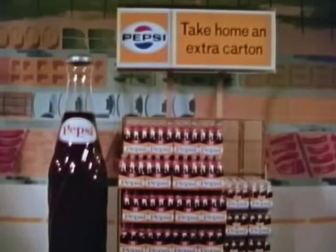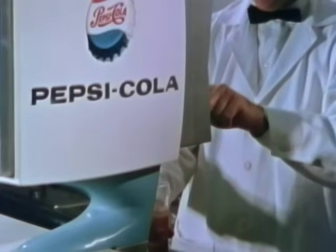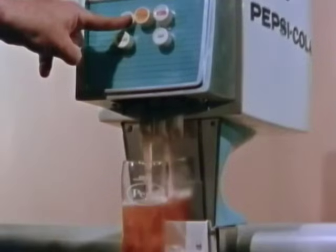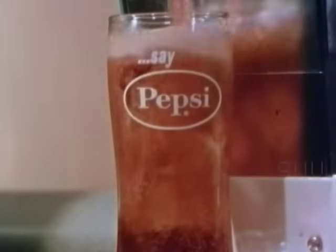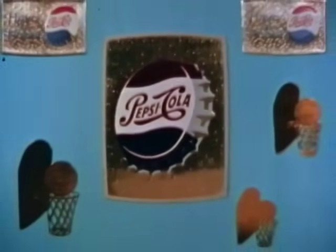Pepsi's success in stores proves that nothing generates sales like offering people more for their money. A basic appeal that is equally powerful in keeping fountains busy selling syrup drinks. Regular price specials are the ultimate inducement for the response. And Pepsi, please. Repeated consistently and often enough, the familiar phrase finally becomes automatic.